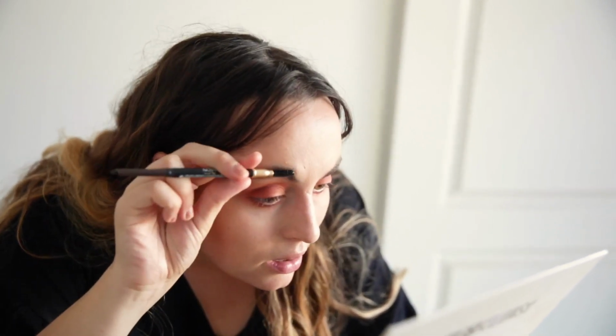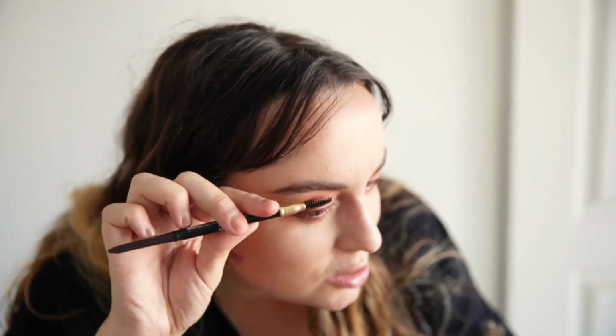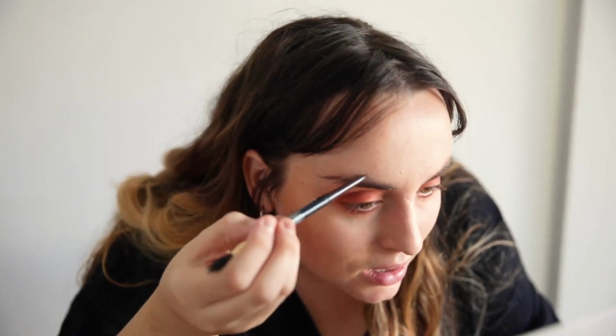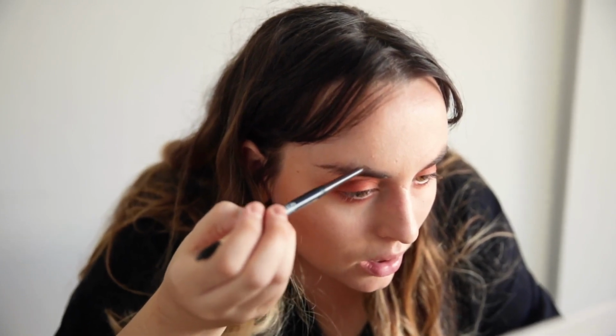Just brush it up again. Okay, so it's super natural. It's more like, in one, it's the actual shape, whereas you'll see this side is not much. Then I'll just brush the hairs down. I just want to add some thickness to my brows because I like them thick, and I'll just do some downward strokes up here, and do the same on the other side.